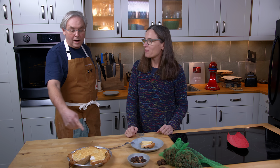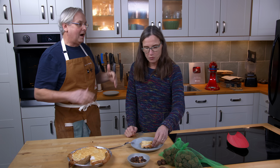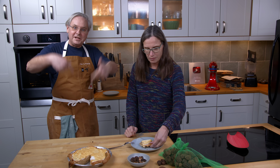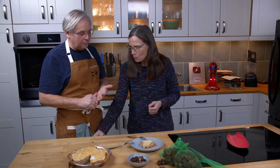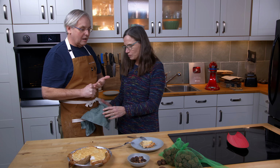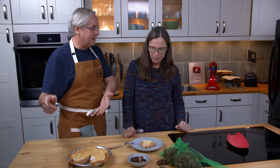Okay, so while not pretty, tastes fabulous. I was thinking of redoing it, and let me know down in the comments if you'd like to see this. I was thinking of redoing it as if it was a butter tart filling with butternut. A butternut butter tart pie.